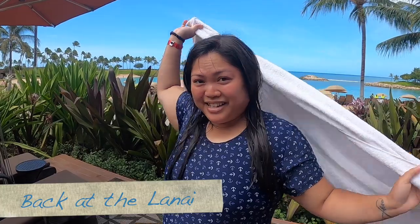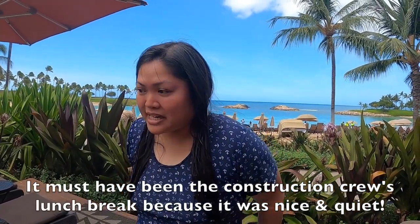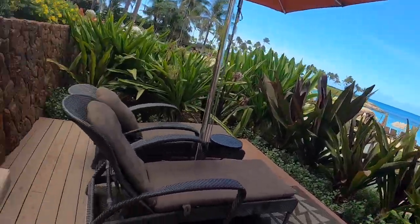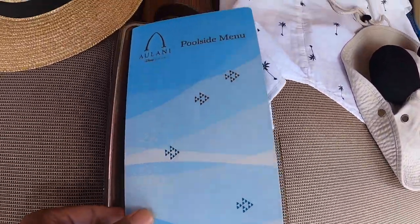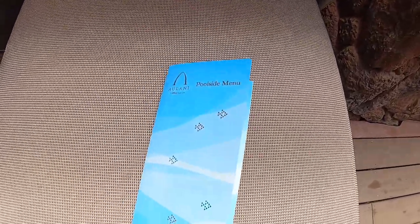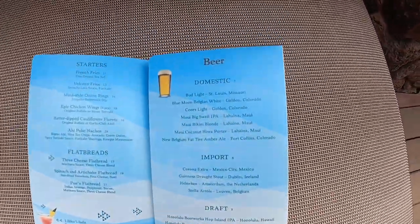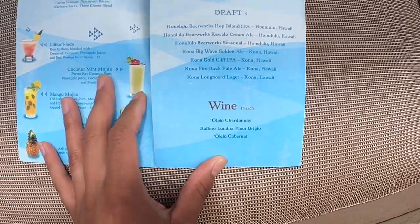We just got out of the pool and now we're just gonna relax. Right now it's about 11:05 and I think the host is gonna come here and take our order from the pool menu in a little bit for lunch. Here's the pool menu. Let's see. There's beers, which we probably, and wine, which we probably won't have.